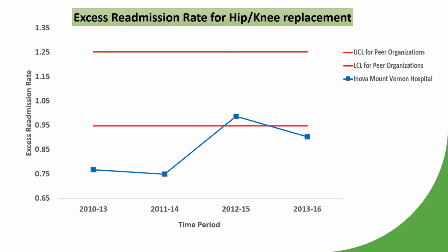The last indicator is excess readmission rate. The excess readmission rate is measured by a ratio calculated by dividing a hospital's predicted rate of readmission, for example hip knee replacement, by the expected rate of readmission based on an average hospital with similar patients.